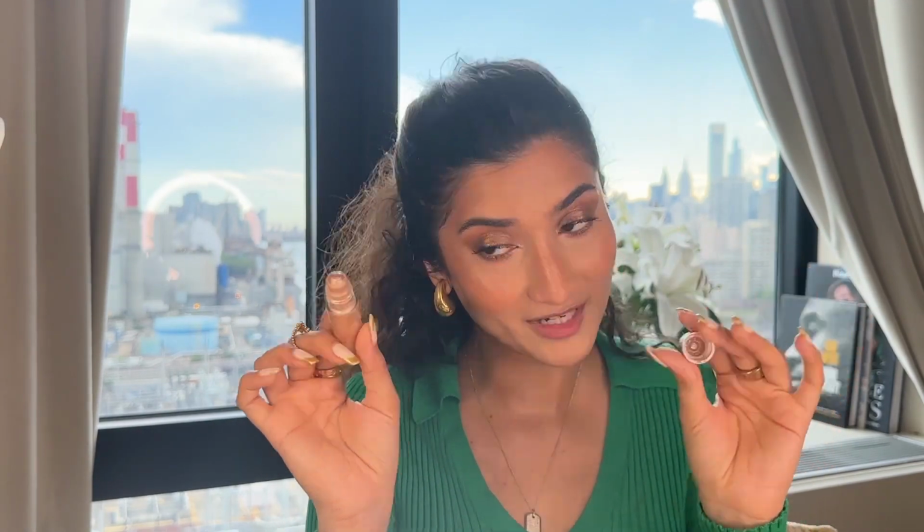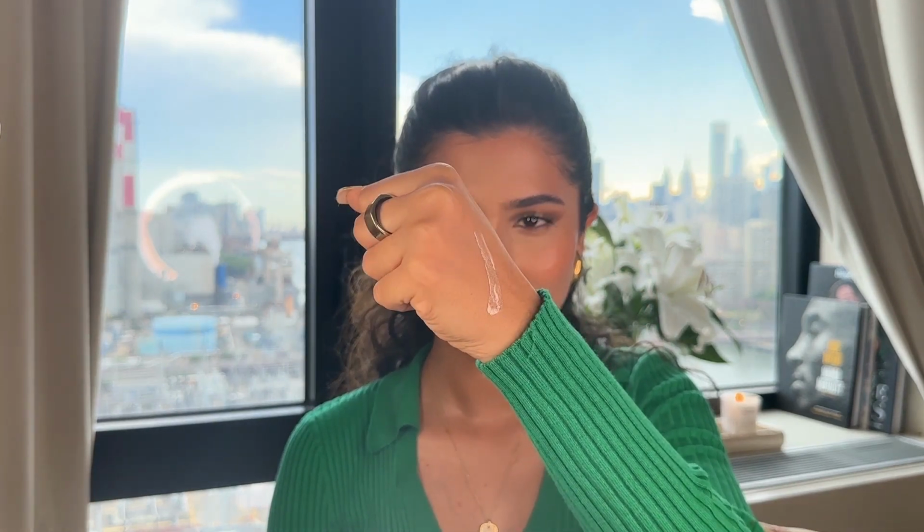Now, do you see this glow, by the way? We don't need extra highlighter. There is too much highlighter for me. I feel like it just doesn't look great on me when I have too much highlighter. There is one which I am obsessed with and I want to share with you. Let me get it. This iconic London highlighter. It's this roll-on. Look at this. What is this? This is crazy.